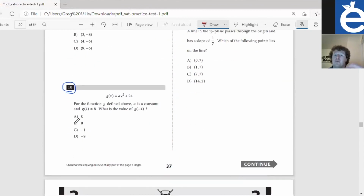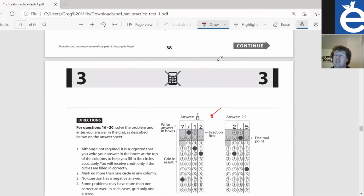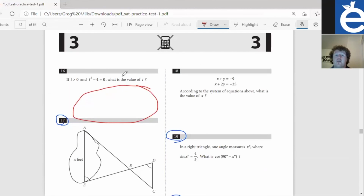As we go along, it'll get more difficult. And number 15, our last multiple choice question, is going to be our most difficult multiple choice question. However, this resets once we get to the grid in portion. So number 15, our hardest multiple choice question, is followed by number 16, which is going to be our easiest grid in question. So when you're skipping through, you're applying our strategy, you're emphasizing your strengths, you have run out of questions on the multiple choice that are easy and approachable.